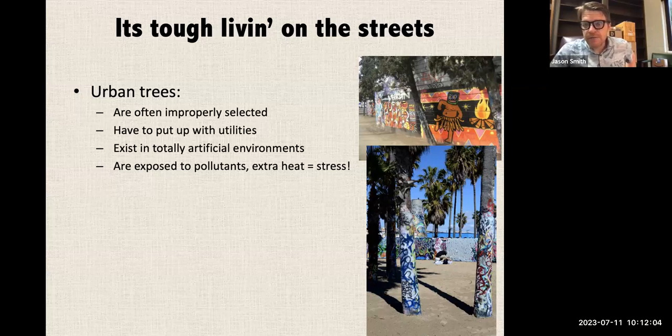They're often also exposed to pollutants, whether intentional or not. Sometimes it's intentional, obviously: repeated applications of herbicides, lots and lots of fertilizers. But it may also be unintentional, things like sulfur dioxide, ozone, and other pollutants common in urban areas, which some species might be very adaptable and resistant to, but some may not be. And then, of course, there's a lot of extra heat, which leads to additional stress. They are also frequently vandalized, as you can see in the pictures to the right.